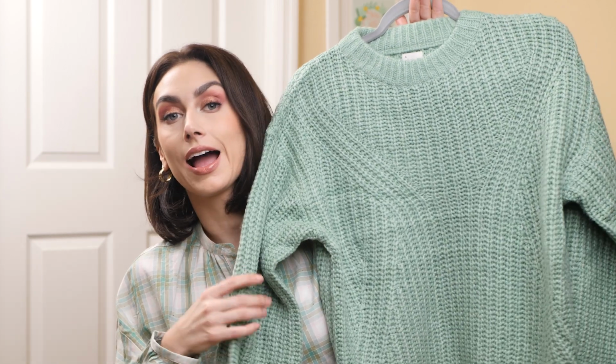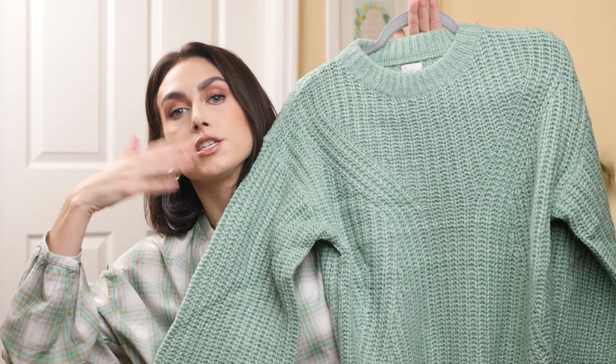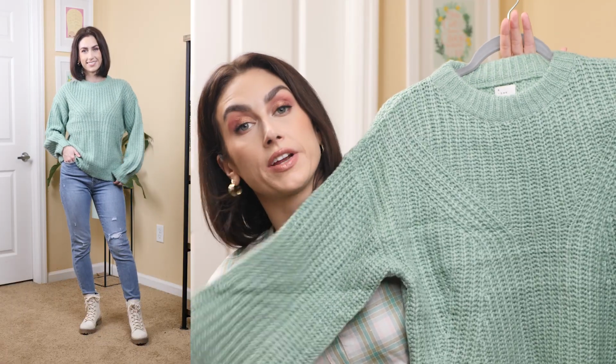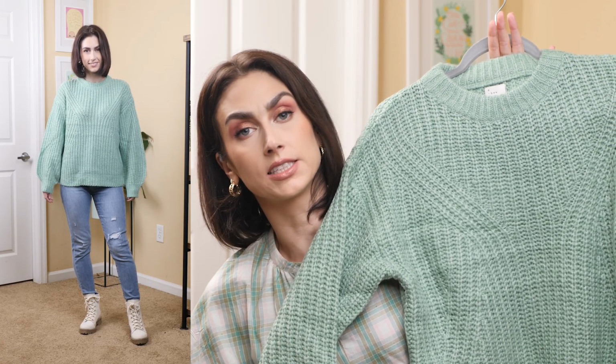Okay, the first outfit. We're gonna start off with this green sweater. I love green. I'm loving green for the past like 6 months. Spring and what I'm wearing, this was in my last Target haul. I will link this one down below as well. Anyway, I'm loving green for fall and for spring and going into winter. I think it's still gonna stick around.